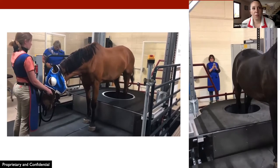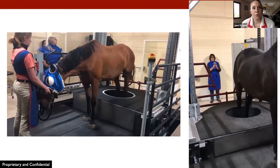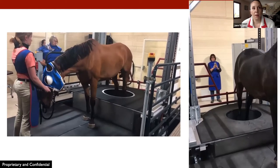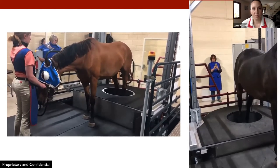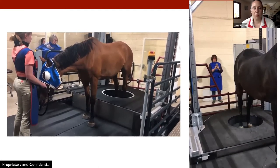And this is sort of the normal setup. So we have somebody holding the horse, somebody controlling the machine, and then there is oftentimes a third individual in the room just to help if the horse were to start to move forward or backwards.